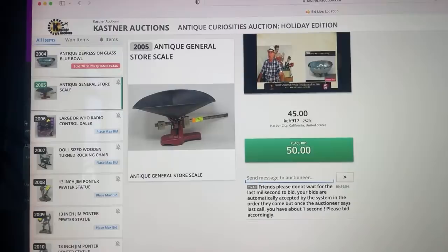Next lot. It's a neat little general store scale. I had this on the counter by our till for a little while. I was keeping chicken bone candy in it. If you know what chicken bones are, they are popular in the East Coast of Canada. I think they're pretty much only popular there. Well, I don't know, other people like them too. They're like a cinnamon flavored little candy stick sort of thing with chocolate in the middle.